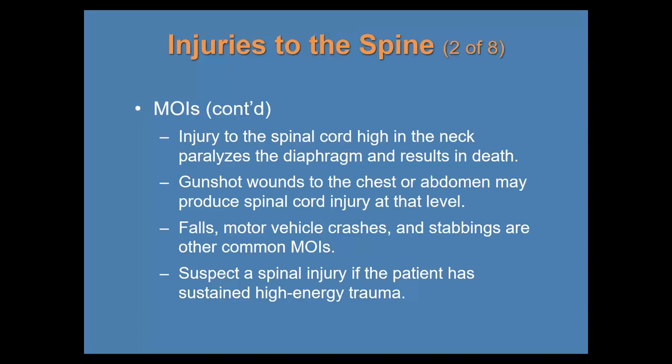Gunshot wounds to the chest or abdomen may produce spinal cord injuries. We mentioned this the other night when we talked about trajectory of gunshot wounds and wound channels and all that. And so you always have to do that whole body assessment. People start getting tunnel vision on the gunshot wound and the exit wound and bleeding control and packing wounds and all this other stuff that's kind of hip these days. And they forget to roll the patient over and check the back.